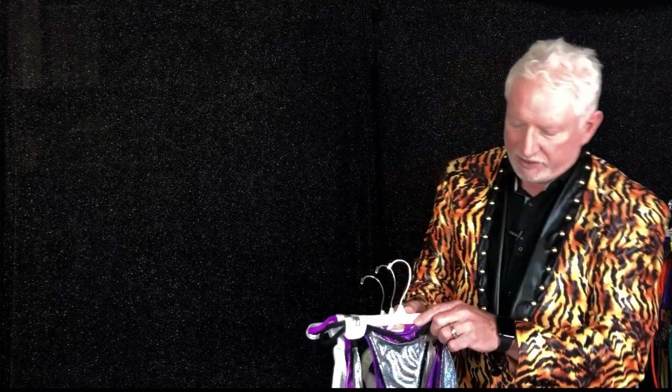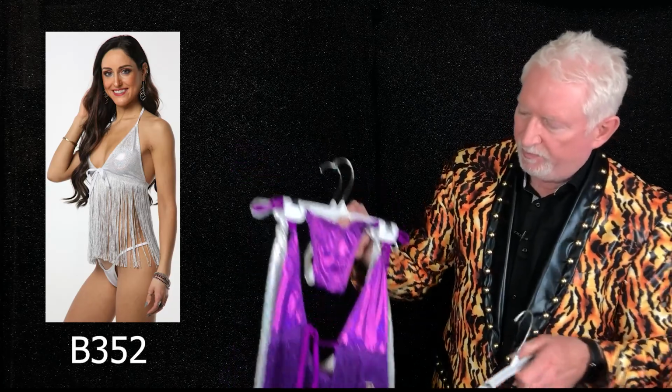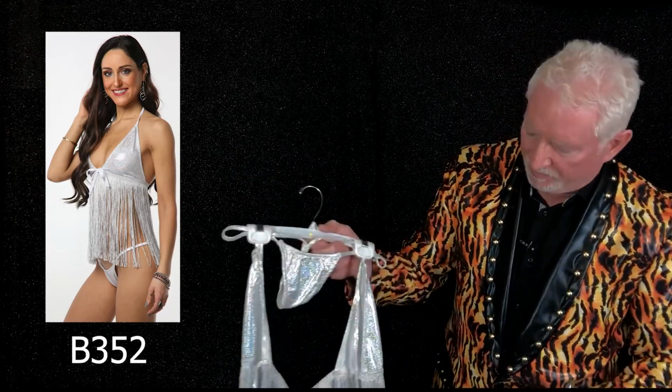Same fabric, same idea. You have your fringe baby doll. It ties in the front.